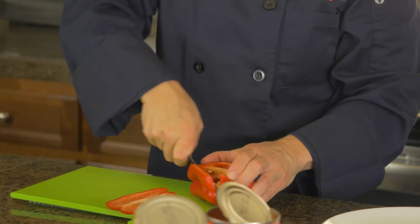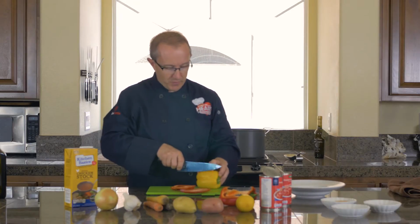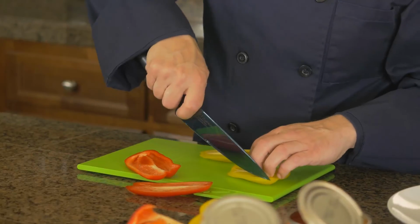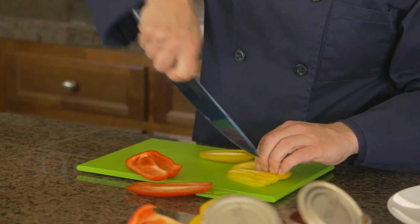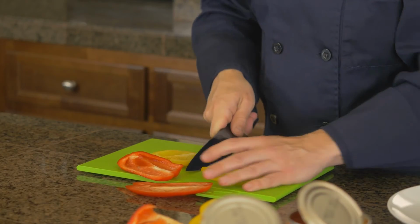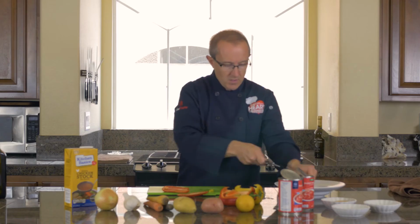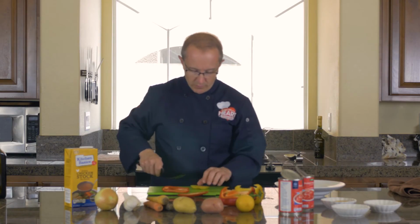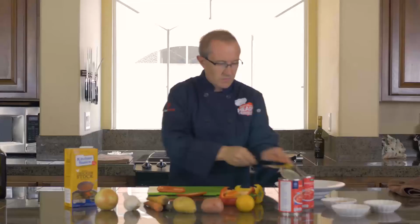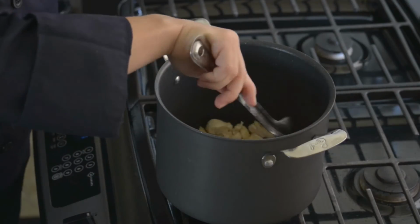Alright, so what we're doing here is I'm just going to cut up half of a couple different colors of peppers. I like to have a nice color inside my dishes. And these can be diced, these can be sliced, anything you want to do. I think what I'm going to do is what I kind of call half slice, where it's sort of like that. Put those into a bowl so I can transfer them easier to my pot of chicken. Speaking of which, I might want to give that a quick stir, just check on it, make sure it's doing all right.